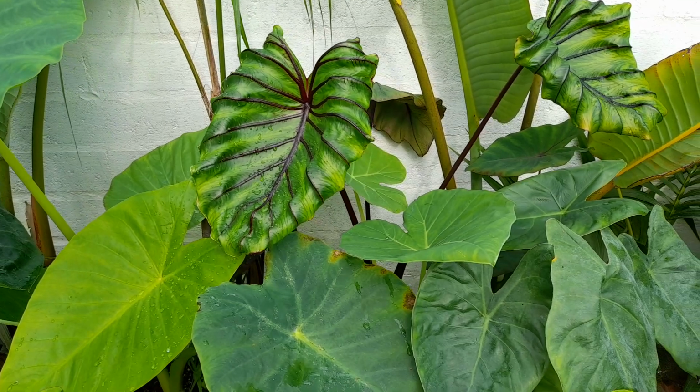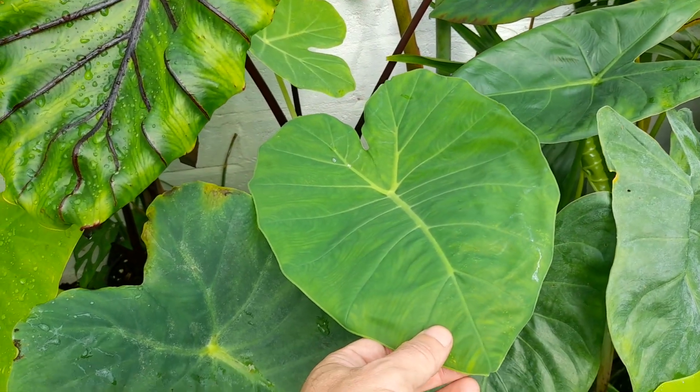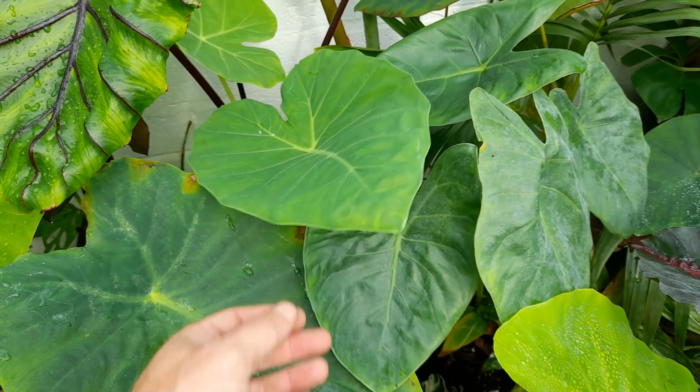I did squeeze a couple of little Thai Giants in. These are the seedlings that I grew at the beginning of the year. Not particularly huge leaves on them, but still a nice contrast to some of the other leaves.